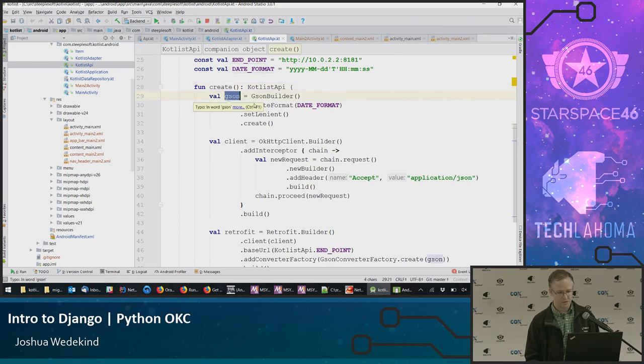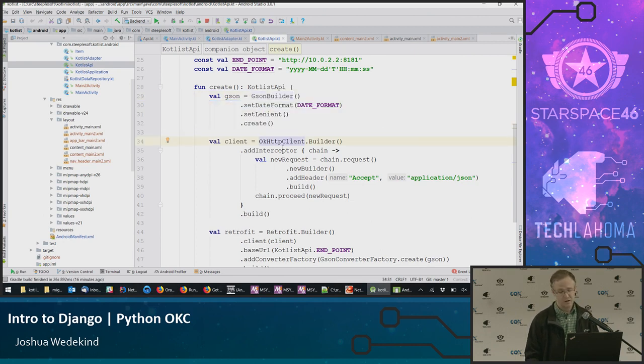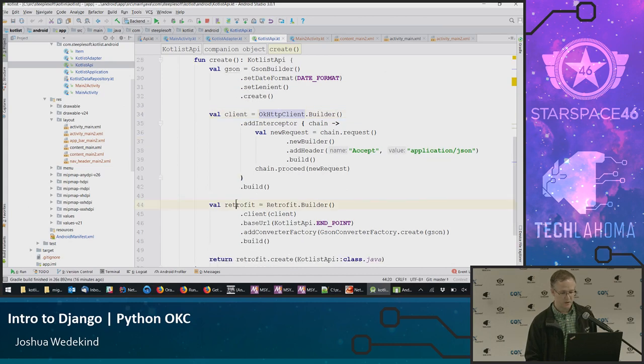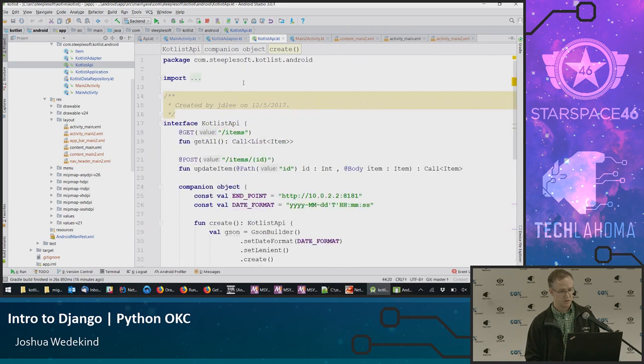we're going to use the JSON builder so that we can deal with JSON. We're going to use the OK HTTP client for the actual REST work. And then we use the Retrofit builder, pass our client, the endpoint, and everything. And we tell it to return an instance of that interface. And it'll synthesize that Java class for us and return that to our Kotlin code.